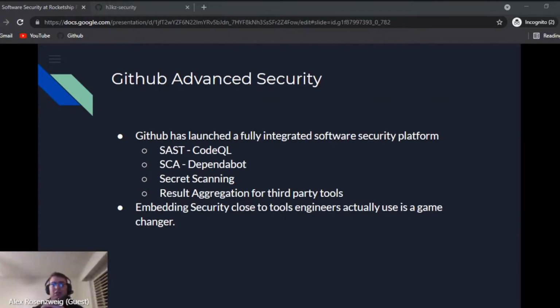So it's got a couple of functions. Real quickly, I'll run over them. It's got a SAST tool, CodeQL. We'll do a little bit of a demo of that in a second. It's got an SCA tool called Dependabot. If you're not familiar with Dependabot, go on your GitHub repo and enable it. I'll show you how to do that in a second.